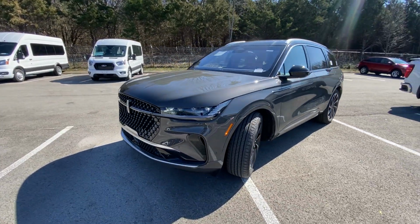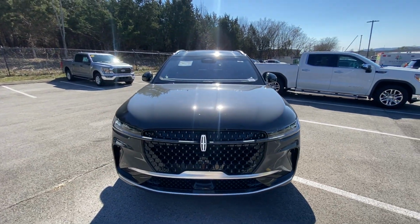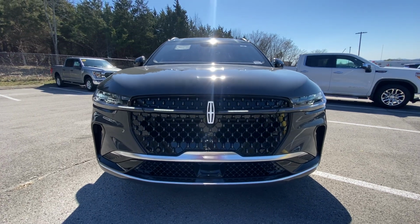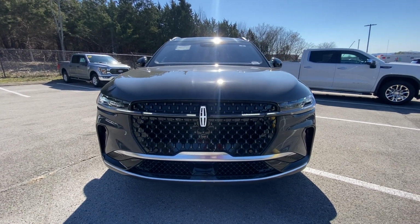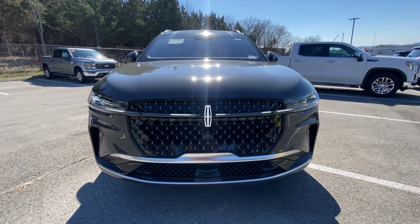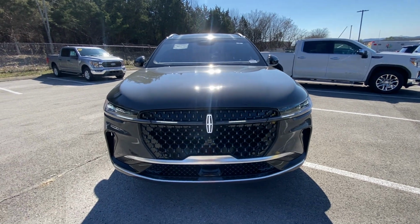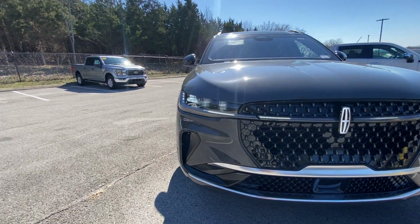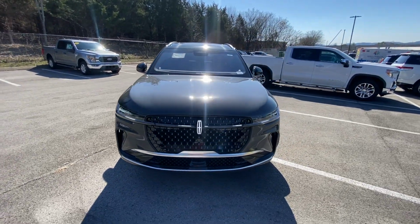But just the new front end, the new interior, just everything is so beautiful. Coming around this front end here, LED headlamps, LED daytime running lights. We also have an illuminated badge there. The lights don't flash like that. That's how my camera's picking it up. It's just all one light bar there, but it does look cool how the LEDs show up through the lens here. But I mean, just a beautiful specimen of a vehicle.